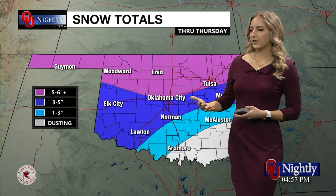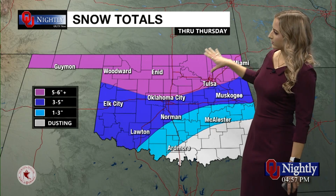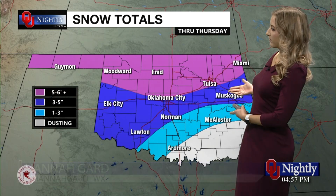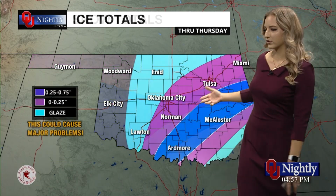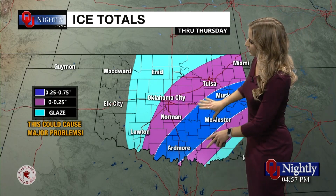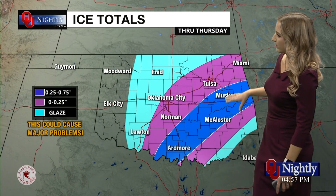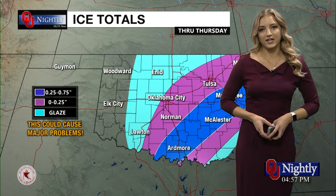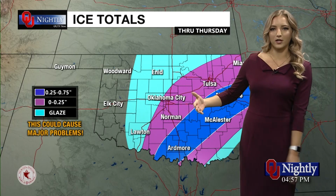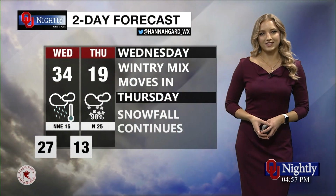And with one final look at the weather, Hannah, how long are we expecting these freezing temperatures to stick around? Yeah, guys, we'll at least see these through the end of the week. And this is what we're looking at in terms of snow totals through Thursday. Most of that going to be in the north, but we could see 3 to 5 inches here across central Oklahoma. Certainly will be a snowy couple of days, but ice is going to be the worst to the southeast of us here in Norman. We could see up to 3/4 of an inch of ice in some places. Certainly going to be disastrous for roads. So if you can avoid going out, it's definitely going to be best to do so.